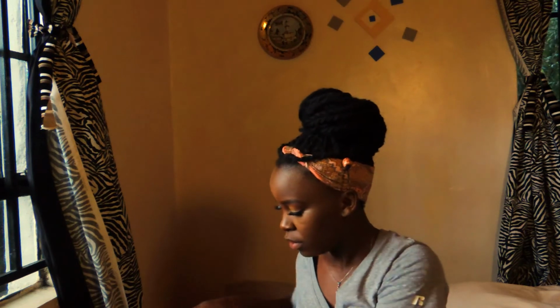Almost the last thing on face powdering and all that is this bronzer. I don't know the name, but yeah. It's raining.